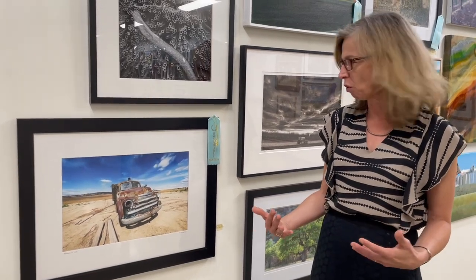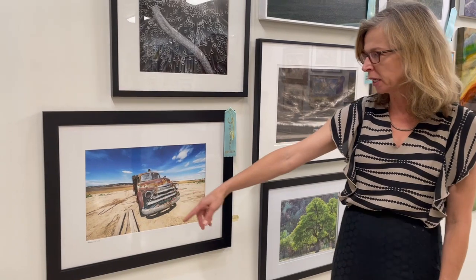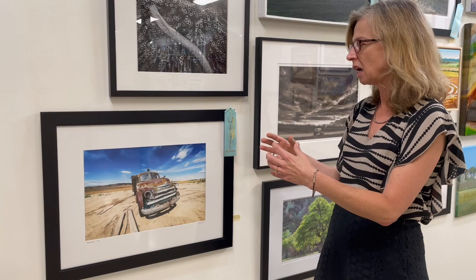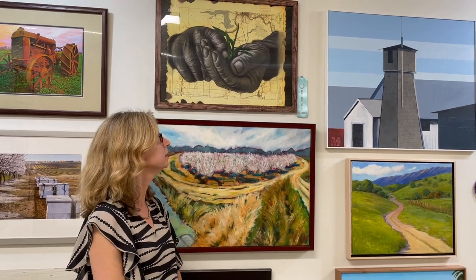What was it used for? Everything around it is kind of barren. You just see a couple boards. So artists have to choose what information to include and what to take out. And I think Chris does a great job of really focusing it on just this solo truck set against this really beautiful blue sky. Laura Sullivan's piece focuses on two hands that are holding a small plant.